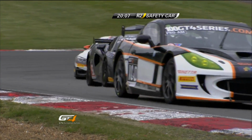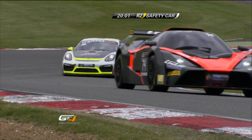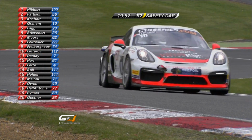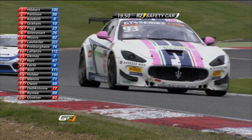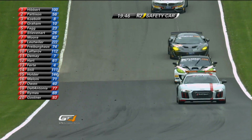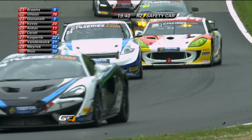And certainly with his race experience, you'd expect that Tom Hibbert would be able to pull clear of that. But it's all about just choosing the right minute when you know the safety car is being withdrawn to dictate the start, to flatten the throttle, to try and rock it clear and hope those behind don't anticipate as well as you have. So there it is, Hibbert from Pattison, Cobalt from Graham. Fagg in 5th place, Neil Stevenart in 6th.